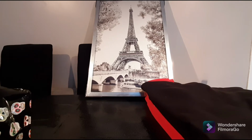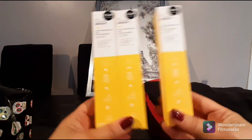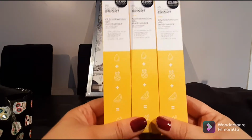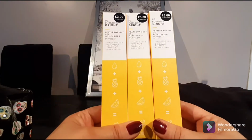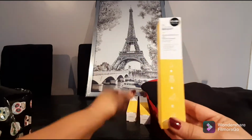So guys, if you have not tried this stuff, it is awesome. It's so awesome. I bought 3. I do have one I'm currently using, but it is almost empty, and I wanted to make sure that they didn't run out, so I bought 3. So we'll leave 2 here.